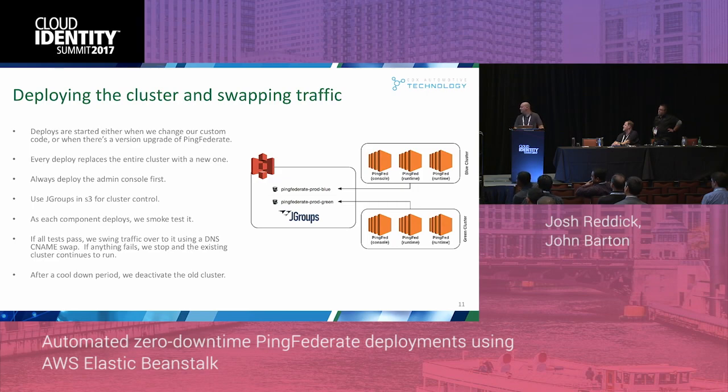When the smoke tests all pass, we do the DNS CNAME swap, and if anything fails, we bail out on the build and stop right there so that the existing cluster continues to work. But if everything goes well, after a cooldown period, we deactivate the old cluster so that the old EC2 instances are cleaned up.